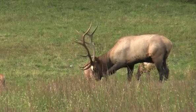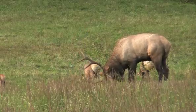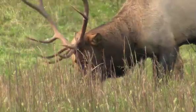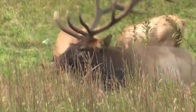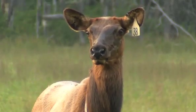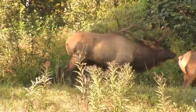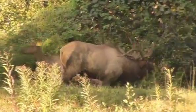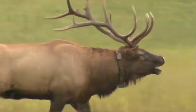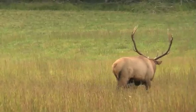Scraping is another activity you might see. Bulls dig at the ground with their hooves and antlers while spraying urine on themselves and the ground they're getting ready to lie down on. Elk have an acute sense of smell, which they can use to identify each other and detect danger. Bulls use their sense of smell to locate cows. You might catch them as they pace around the fields, head thrown back with their upper lips curled, using a special scent organ to seek out the females.